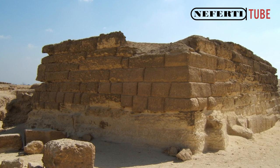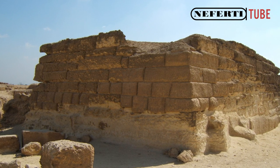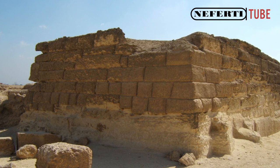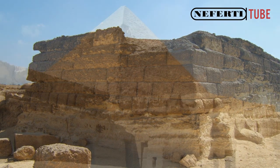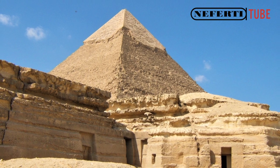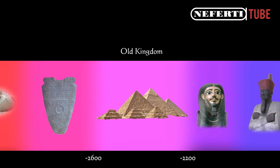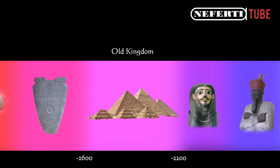The earliest mastabas had a trapezoidal shape that resembled the original eel, but as time went on, the kings changed the shape of their tombs, and the tombs of the nobles who lived at the time of the first pyramids in the Old Kingdom came to be called mastaba.